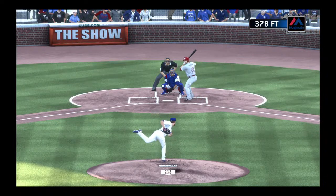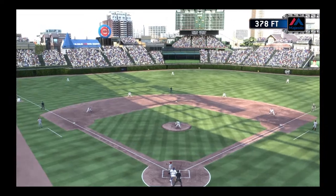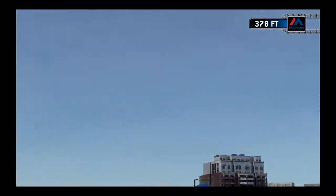And even though this is only 1 run, this is important, not just because it gets them on the board, but also because they needed something to get the dugout going a bit. Give them some life.